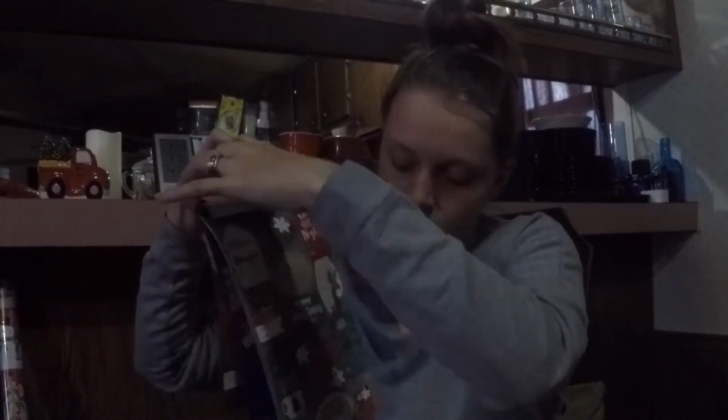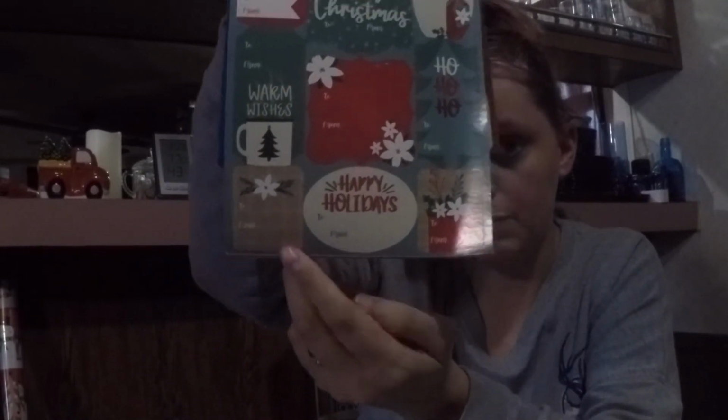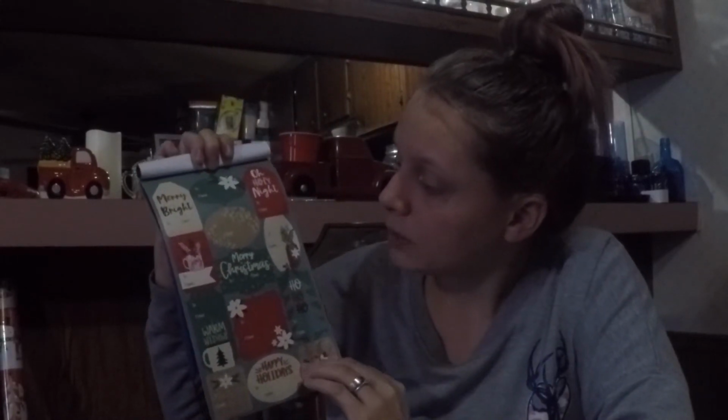Then we have this page. Which I really like, this plaid one down here. That one's pretty. Yeah, some of them I like, some of them I don't. And some of them I might just use for kids. Like, the next page is bright, and it is perfect for kids.